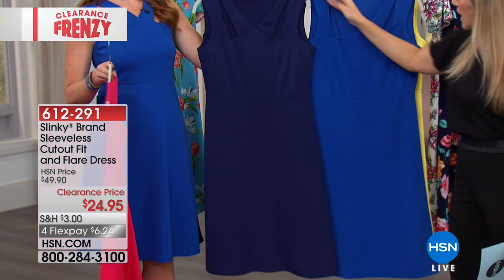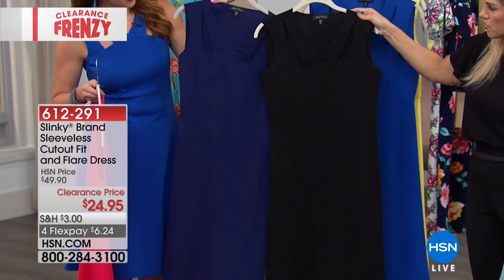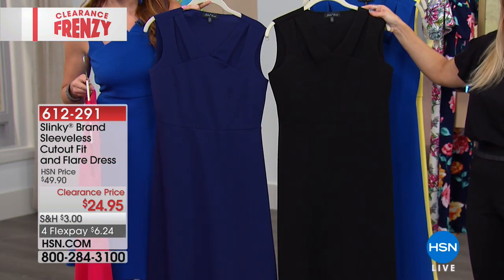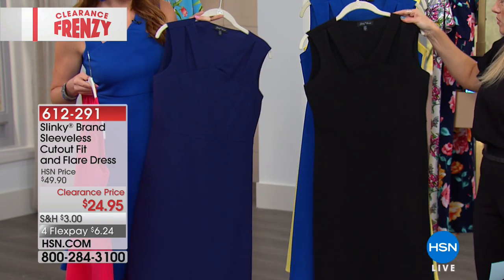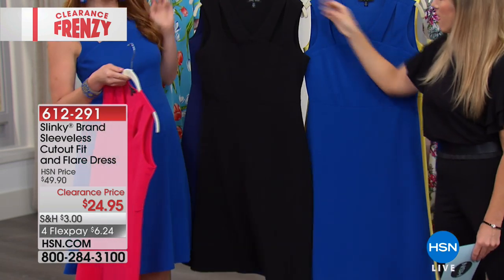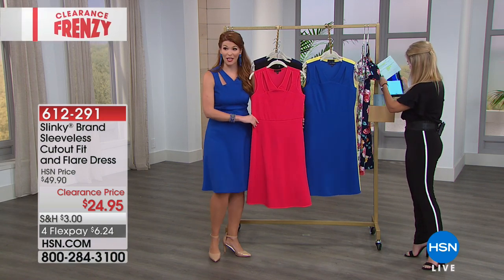We do have a solid black, which let's hold that next to the navy. Ooh, that looks so nice, huh? So you hold that next to the navy again. You can see your real differentiation in those two. LBD. This is that perfect LBD, right? It absolutely is. And I love what you said about how it's just a nice solid color. You can do a lot with it accessory-wise when you play it up.